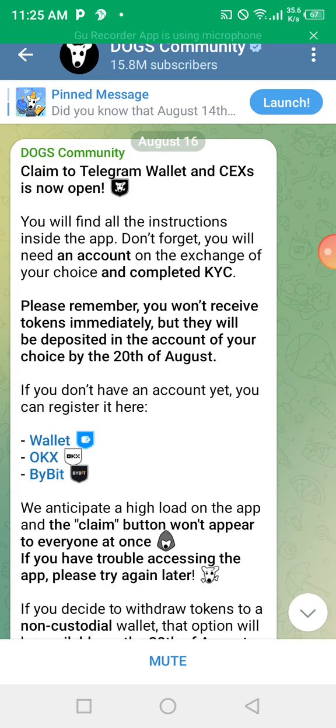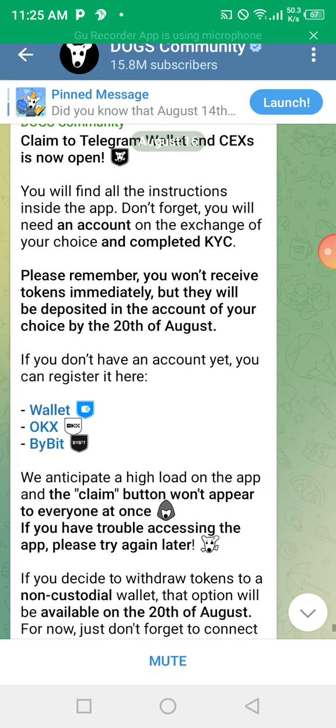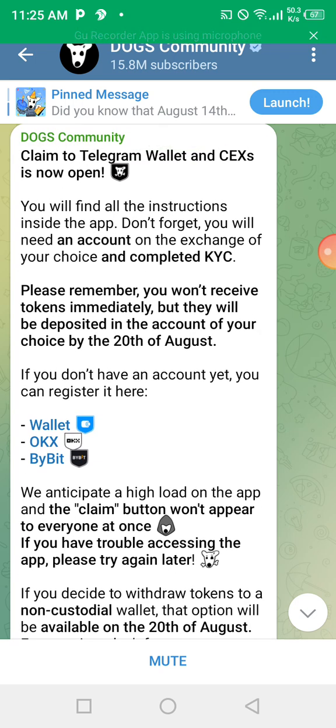Don't forget, you will need an account on the exchange of your choice and completed KYC. So any account you are going to use now, make sure your KYC is complete. Even if it's Telegram wallet, make sure that you have done your KYC. And I would advise against using OKX as a Nigerian, because Nigeria is banned from using OKX. So if you use OKX on the 20th, you might end up not receiving your dog in your wallet.